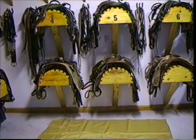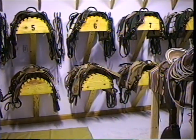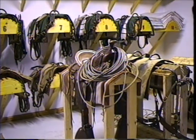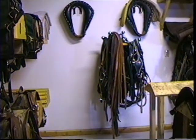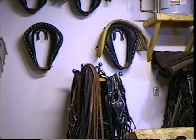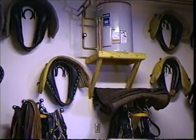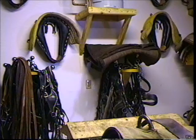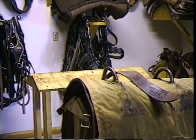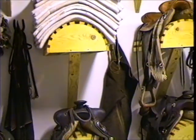As you can see, each animal has two different types of packs. And of course, this is a harness for the mules. There's her collars up there. More saddles along this.